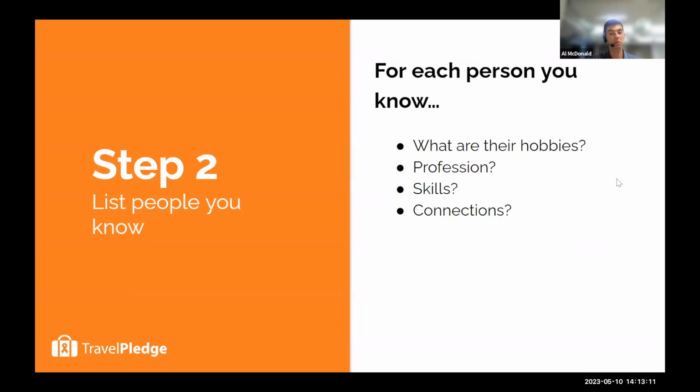So for each person you know, you should ask yourself, what are their hobbies? What's their profession? What skills do they have? What personal connections do they have? Could they connect you to somebody else who has a fantastic item for your auction?